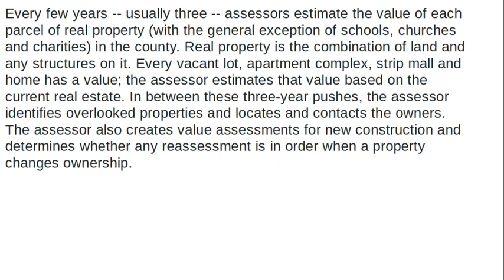Every few years, usually 3, assessors estimate the value of each parcel of real property, with the general exception of schools, churches, and charities in the county. Real property is the combination of land and any structures on it. So, like the lot and the home that you live in on the lot. Every vacant lot, apartment complex, strip mall, and home has a value. The assessor estimates that value based on the current real estate.